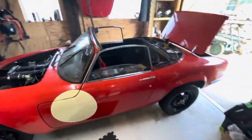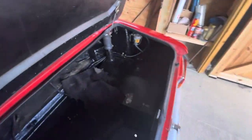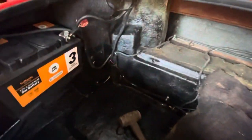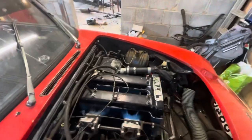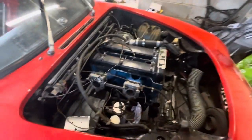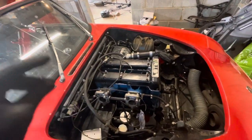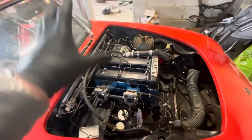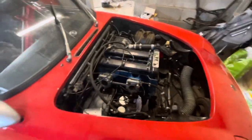So, next job. What are we gonna do? Look at my fuel pipes. Aren't they sexy? Next job is going to be, I think I'm gonna put the various sensors where they need to be, put the wires in, put the Nodiz where it needs to be, so I can at least get the wires connected to the sensors, and then I can connect those at home. And that will be progress.